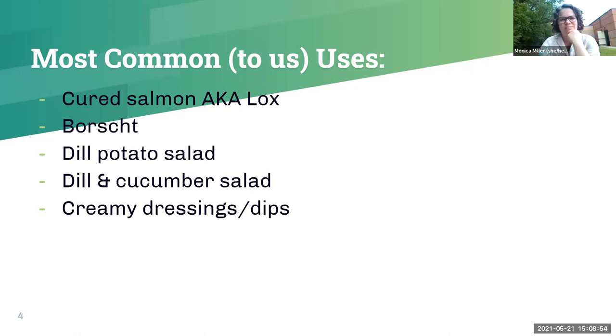Good idea, Jenny Star. So some common uses, at least to us here in the United States, where we're most likely to have encountered dill in our past: cured salmon, aka lox, I think is a super common one, and that's got both Eastern European and Scandinavian origins. Borscht is really common in Poland, Russia, that Eastern European area. It's a beet soup that's actually served cold with a little bit of cream and dill on top. I love it. My husband hates it, but I am very, very pro borscht.